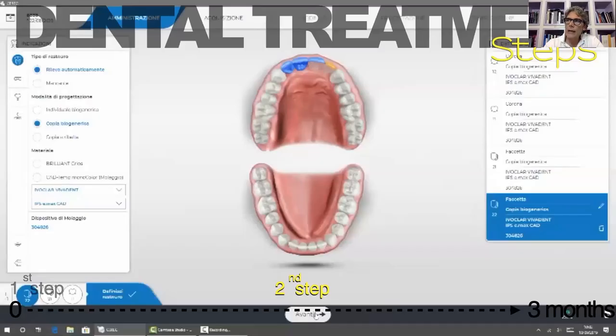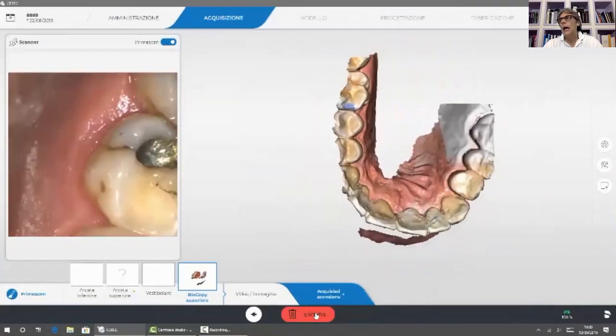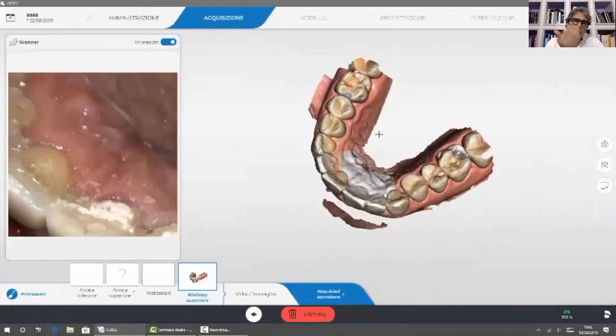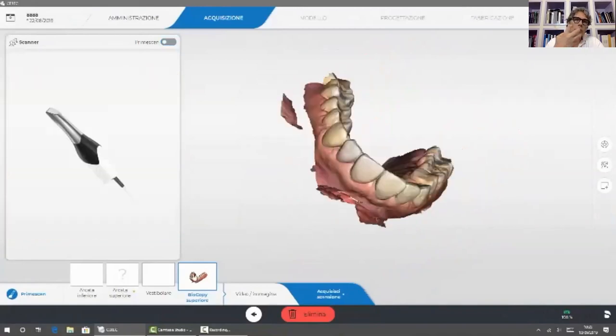So after that, in the subsequent steps, after activating the biocopy function, I took the first impression with my Primescan. With this, I copy each anatomical detail of the mock-up previously created, in order to, as I have told you, allow the software to share the new morphology. In the subsequent step, I copy and paste from the biocopy box to the upper dental arch box the master model with the new morphology, in order to have two identical master models that the software can match in a simple way.